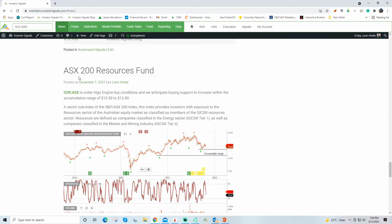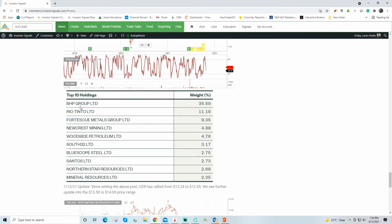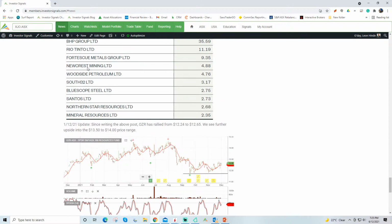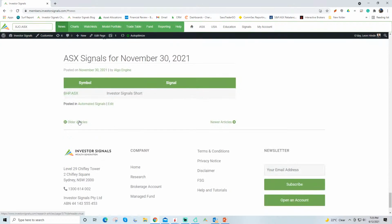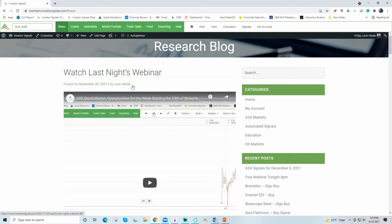Origin we've already touched on. The resources, an alternative to owning Rio as example, you can own the OZR, which is a basket trade which gives you exposure to the top 10 holdings there, and that's been performing reasonably well. Probably doesn't provide quite the same leverage to an outright recovery in iron ore prices and Rio rallying as example, but it slightly offers a little bit of defensiveness with the gold exposure and energy as well. But the OZR ETF's traded up from around $12, now pushing $12.65. And again, just backtracking through the last 7 days, and there we are back to last Monday's webinar.